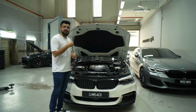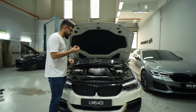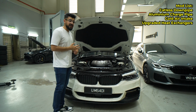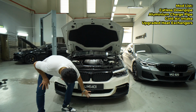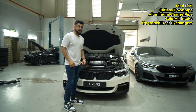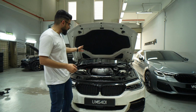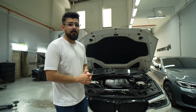B58s, when you tune them, have some heat issues. So in order to maintain your power and your engine, you can go with upgraded heat exchangers, which would help with cooling. You'll get a bigger heat exchanger in the middle, and you will add 2 side heat exchangers. But then you have cooling, you have preventative maintenance, you have your downpipe, you have your intake, and you think to yourself, it is time for some more power.